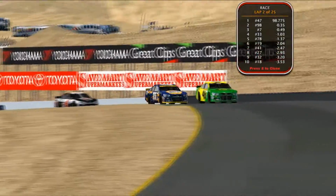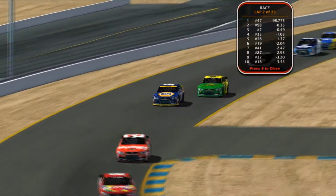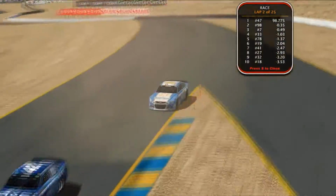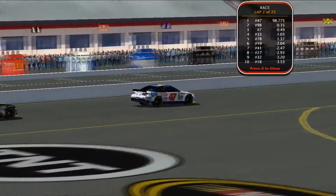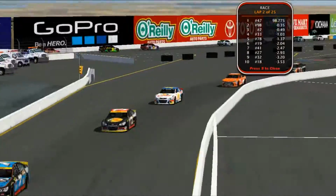Jesse Turner now trying to get under the 46th position here. Castling makes a mistake there, and Turner will capitalize there. And he will take the spot away. As of right now, there's the 10 car. She's the last car in this race right now. Richard Johnson still remains in the race lead. Megan Evans runs in 2nd here.